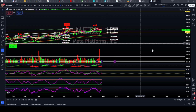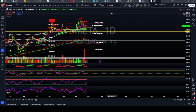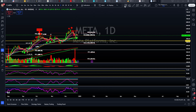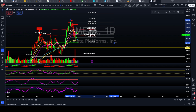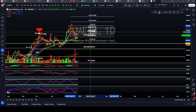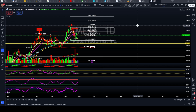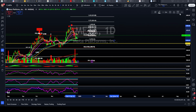So obviously there's more targets that you could hit before we get to that 863, and we could draw that really quick. But most recent swing high to swing low, we would definitely want to see if it can get back above the 618 to shift that momentum bullish, which is going to be at 615. Above that, then you have the 1.272 at 654.46, and then 674.88, the 1618 of this most recent swing high to swing low. So we'll see what Meta has in store.